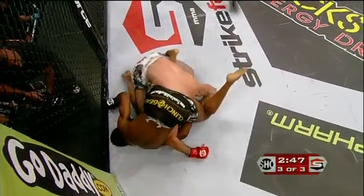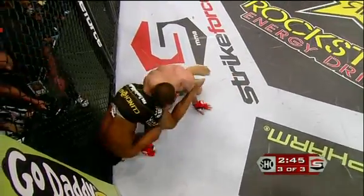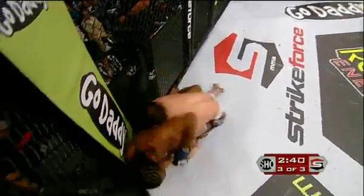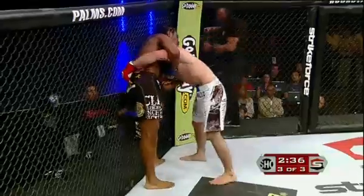Nice reversal here, looking for the backdoor, escaping. But now his arm's still in there, but a nice escape by Amagov. Amagov looking for Stallings' back. They're both back up on their feet along the fence.